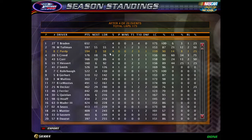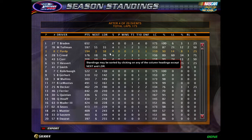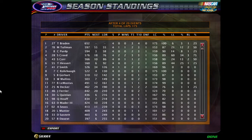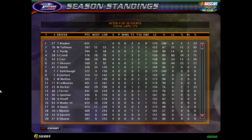We'll look at the point standings here. Travis Braden, 55 points ahead of Max Tolman, but once it gets back to this point, we see some drivers really close to each other. Chase Purdy just 3 points behind Max Tolman. Sheldon Creed, driver with the win there, 4th place, 18 points back of Purdy. 10 points back of him is Sean Core. Tom Hessard's only 6 back. And then we get a little further back, 34 points back to Zane Smith. But then 4 points to Cody Robaugh, 12 to Bobby Gerhart, 7 to Will Mullins.